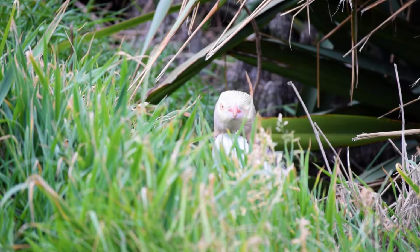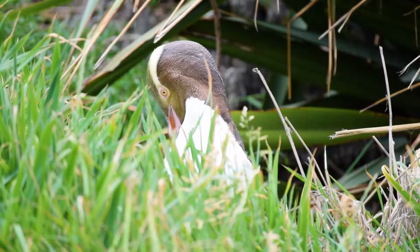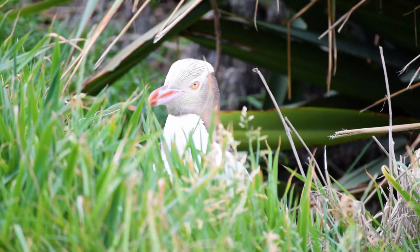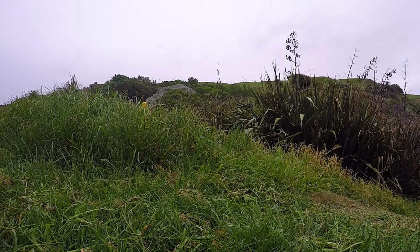The thing that strikes me the most with that yellow-eyed penguin right in front of us is its sheer size. I'm really surprised that they can grow that big, and I'm asking Donna a little bit more information about it, and she tells me that yellow-eyed penguins are the fourth largest species of penguins in the world, growing up to 79 centimeters long.